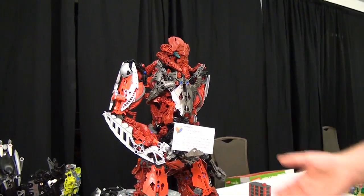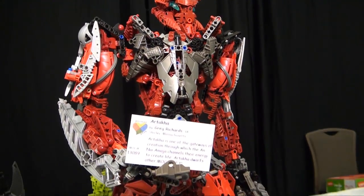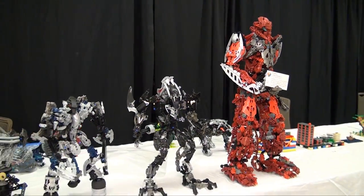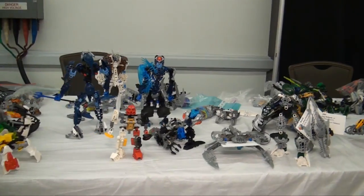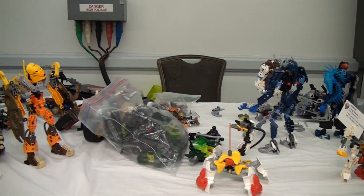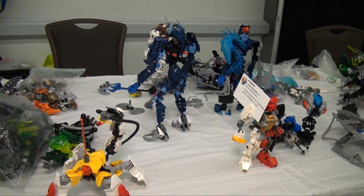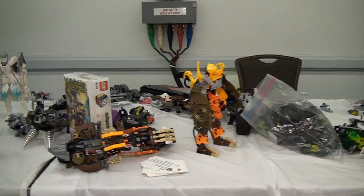This is the big red mecha type Bionicle build. Artaka is the name of it. The names are very hard to pronounce on a lot of these. So the Polynesian vibe. You'll see a lot of stuff laid out on the tables. They're still setting up a lot of this Bionicle stuff, so it's not always the best laid out yet at this point. But a lot of cool stuff here still to see.